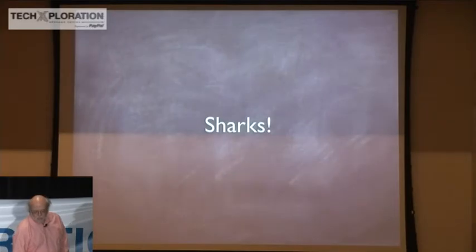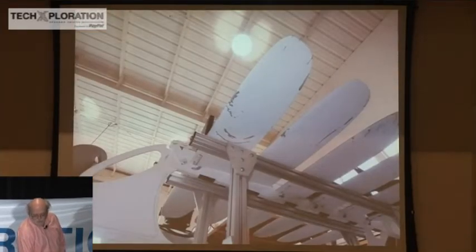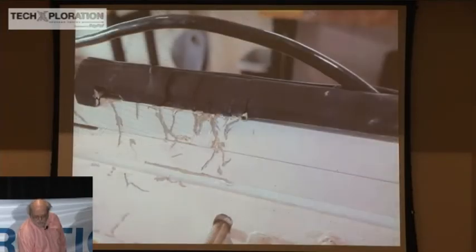And they occasionally tangle with sharks. So here are some pictures. This is one that got its tail kind of chomped. And this is a very large shark, as you can see from how far down the wings the tooth bites got. And amazingly, mostly what it did was just scratch the paint. This little triangle here is a fragment of its tooth.